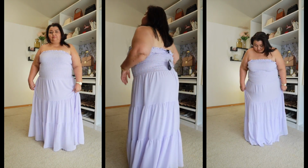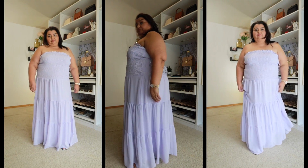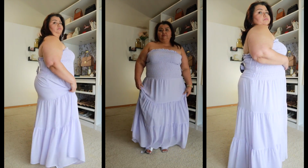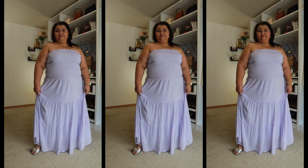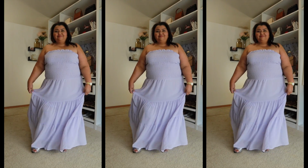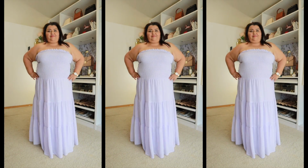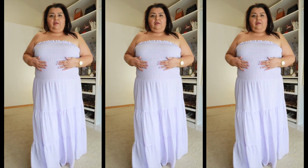Now, it is maxi length on me. Like I said, I'm 5 feet tall, and it was just dragging on the floor just a little bit. Not a lot at all. Not anything that would cause me to trip. Now, granted, I was wearing heels, which I'll talk about in just a moment. They weren't crazy tall heels, and the dress still fit really, really well. So you'll want to keep that in mind if you're going to be wearing flat sandals or something like that. However, what I will say is that this dress is totally worth the hemming up.